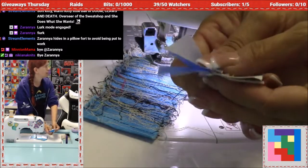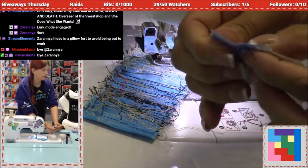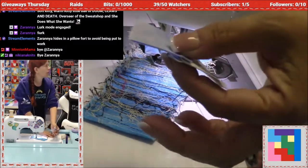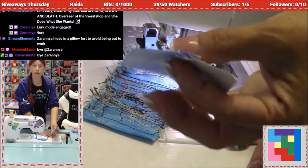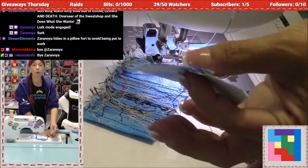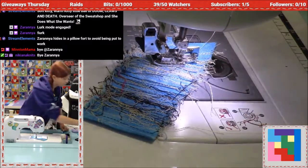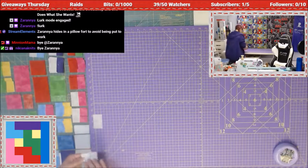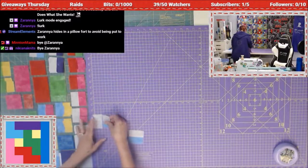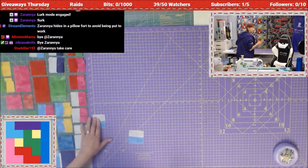So these seams go in opposite directions so that they line up perfectly. So that if I were to do that perfectly, just like that, and sew it just like this, I'm gonna get a perfect point every single time. So that's the trick to perfect points: make sure your seams go in opposite directions.